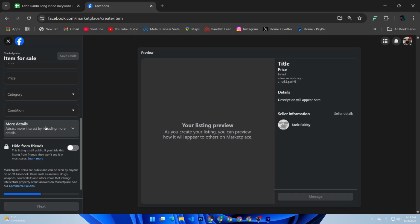You can view and edit your listings anytime by going to your listings. If your item sells, mark it as sold so others know it's no longer available. In some regions, Facebook lets you offer shipping. You will need to enter your address and bank information for payment. Shipping gives you a wider reach, but Facebook takes a small fee.